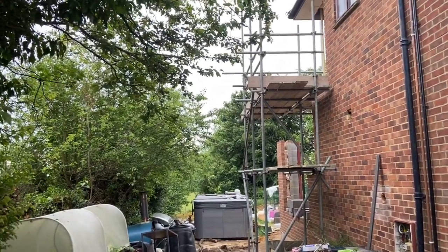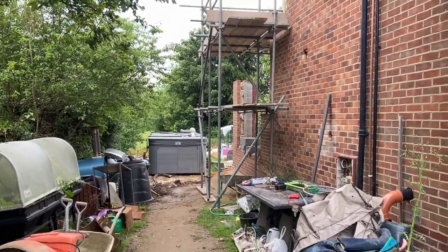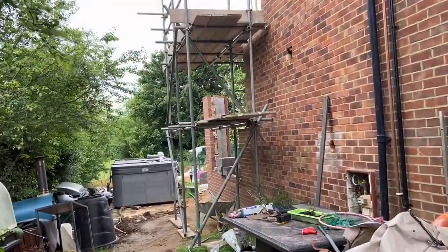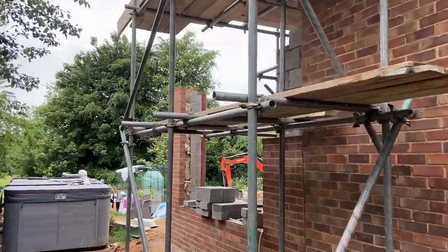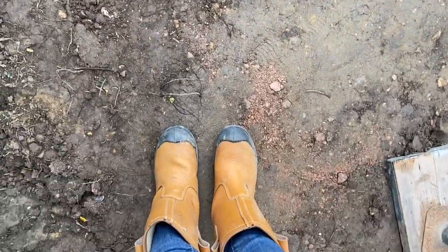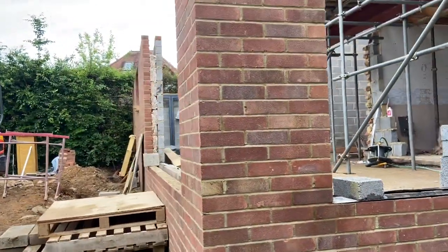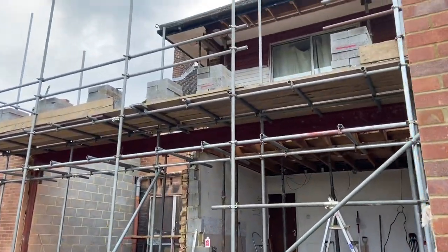Good afternoon. It is Tuesday afternoon and we have had scaffolding arrive today, which went up at about 11 o'clock this morning. They whizzed out really quick. So it goes all the way around the side. I've got my rigger boots on today. It's very muddy. And then it goes all the way around here.